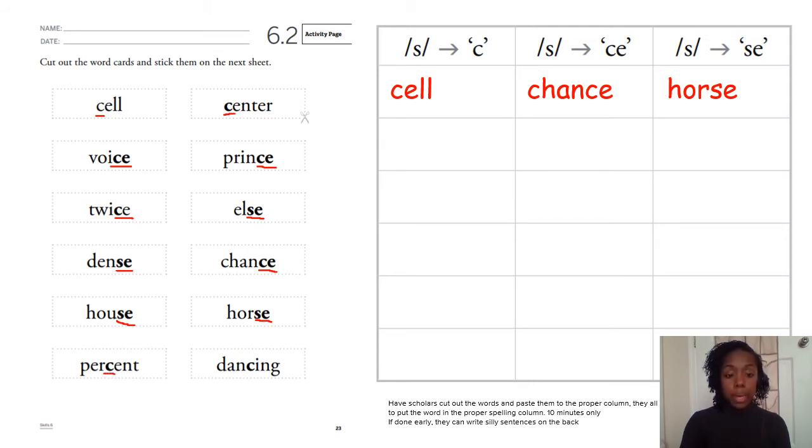When this C is working by itself, it's typically working by itself in the middle of a word or at the beginning of a word, like in center, cell, and percent. That C is working by itself. It is not working as a team with that E because that E says eh, okay? This last word is dancing.